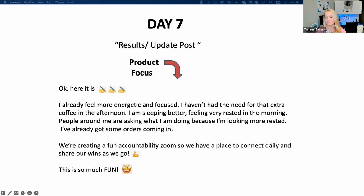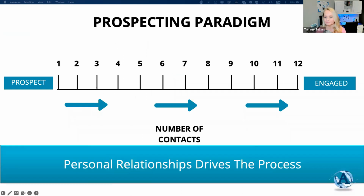And then ask them a question. Ask them if they want to be part of the community. Ask them if they want to give the product a try. And just have them put in the comments, yes, or I'm ready, or I'd love to be part of it. You want to keep it short. Do you want to be part of the accountability Zoom? Do you want to show up at our next presentation? Put a yes in the comment. So you want to get them doing that engagement part in the process. That is going to help your brand new people go along their journey as they're sharing the information.